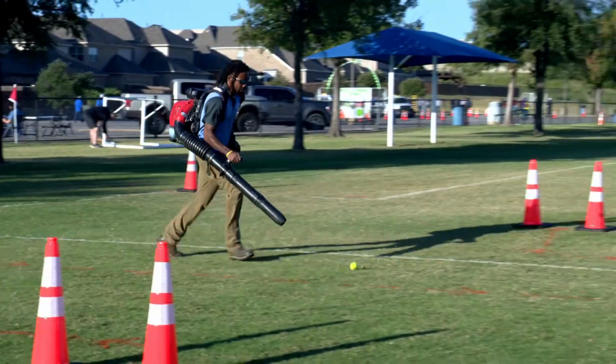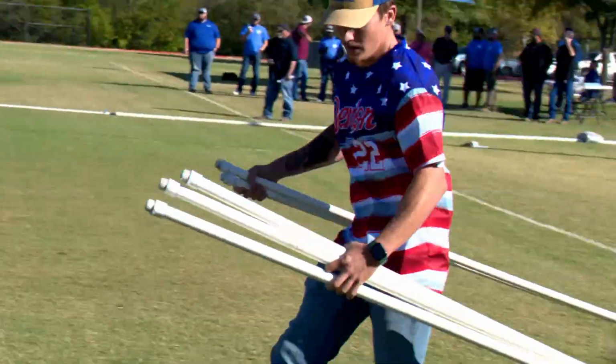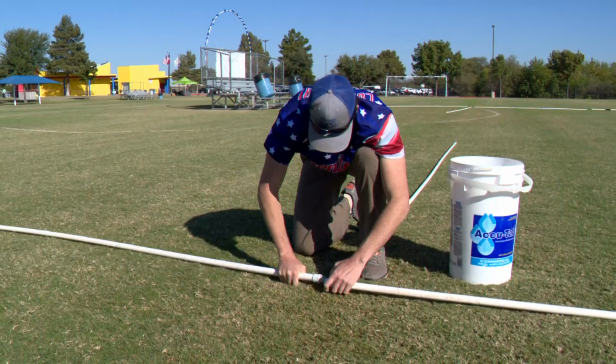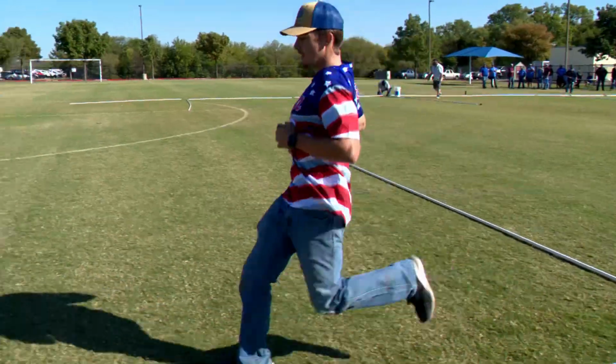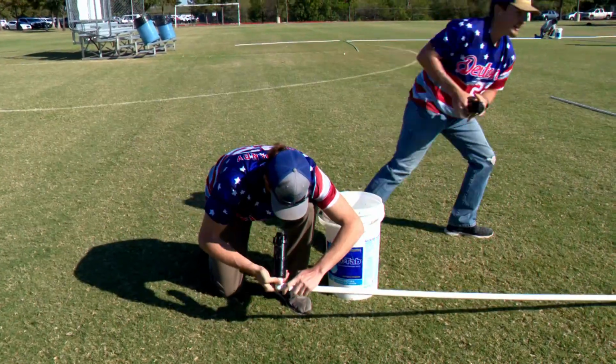It's not only about upping their game. These competitors tell us they use a lot of these skills on the job. We apply it every day for us. Every day we apply it in some way, shape, or form. We watched the team from Denton participate in a competition to see who could put together an irrigation system the fastest. This is fun and easy, but day to day it can be complicated and you gotta have some knowledge.